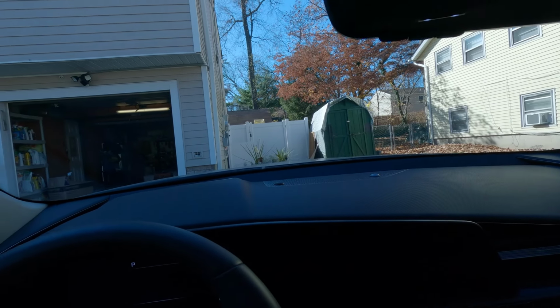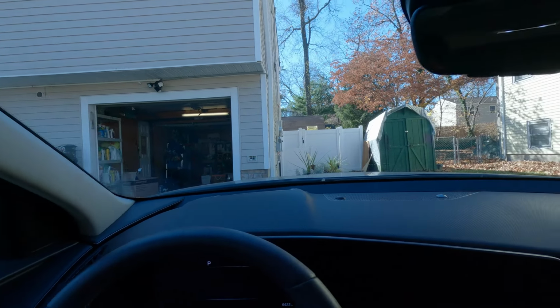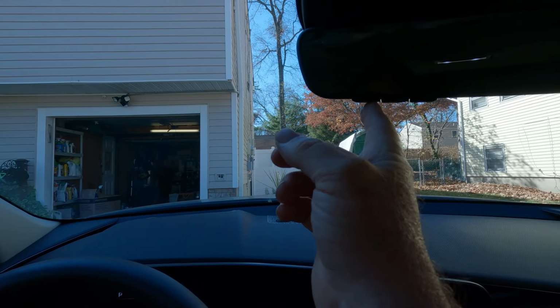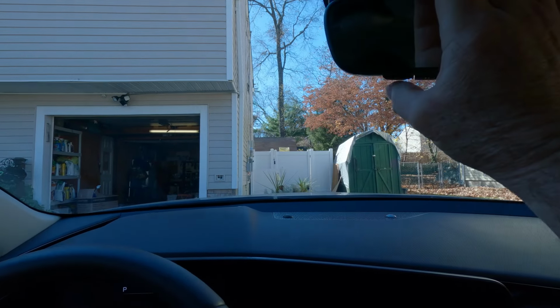Third weird thing about this car, or unique thing, I don't know if this is across brands or just with this electric vehicle, but I'll show you. Let's try to close that garage door. Now this one comes with the HomeLink garage door opener and closer, which are right on the rear view mirror here. So I'm going to push that.